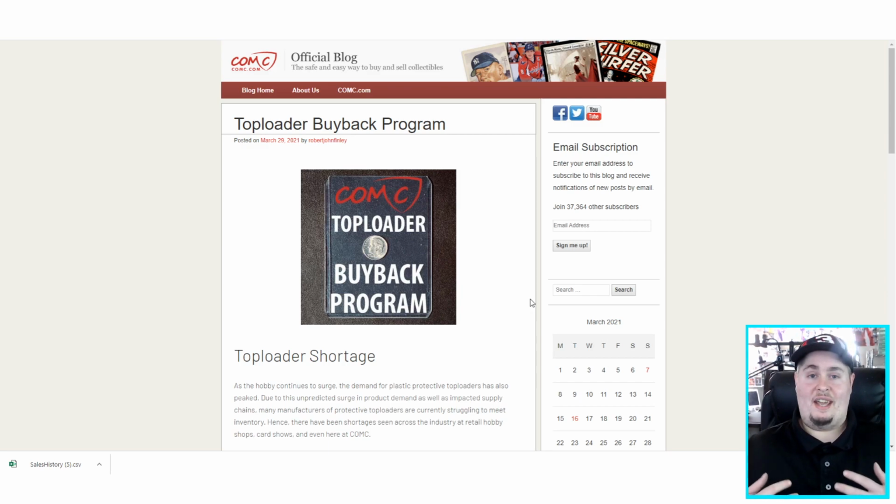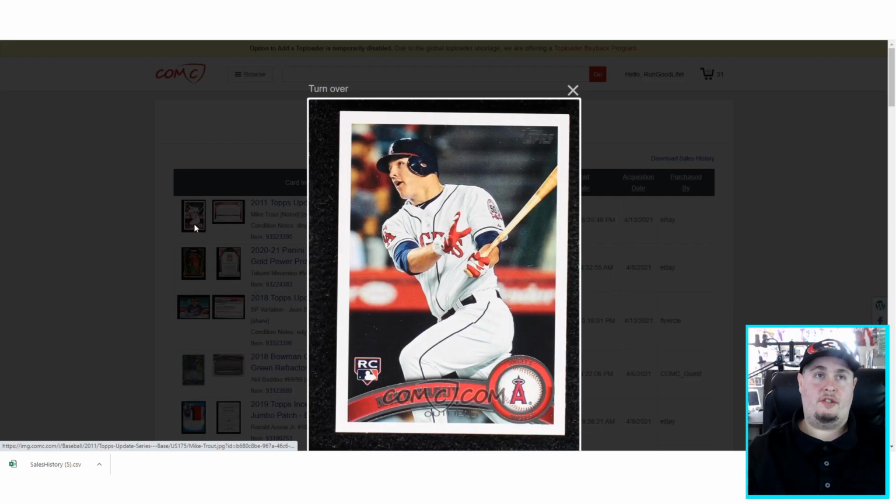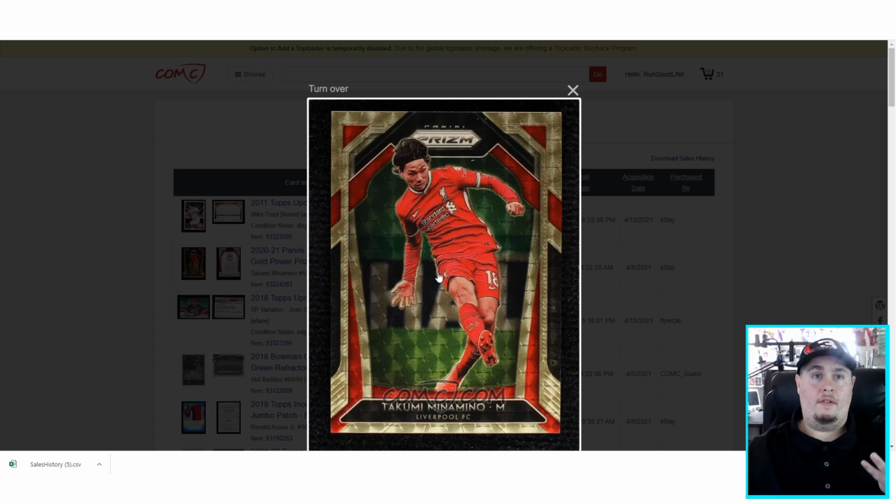Let's go ahead and take a look at some sales. And here are the cards that I sold in the month of April. Kicking things off at the very top, purchased for $150 is a 2011 Mike Trout Update that had a corner ding. You can kind of see it right there. Paid 150, sold it for 902 after fees. I talked about this card in my series, The Art of the Flip.